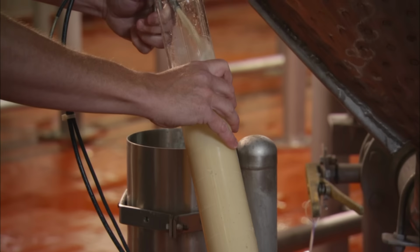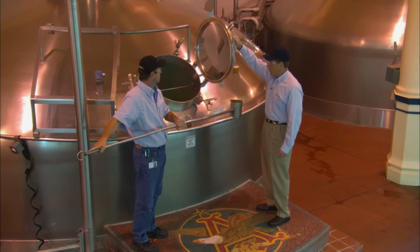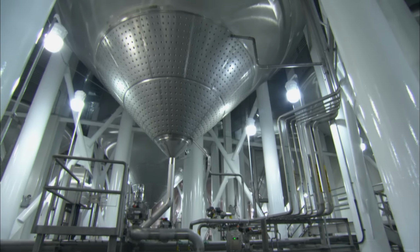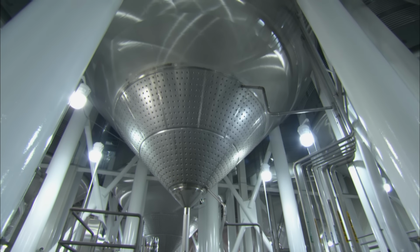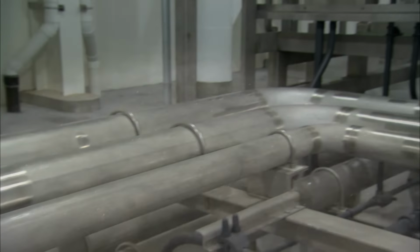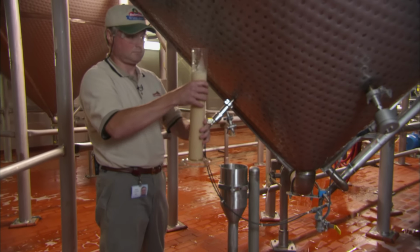The next step is pitching the yeast. Pitching is a very important process because that's when you begin to make beer. Brewers feed the chilled wort into supersized 15-meter-high fermentation tanks. Then they add 50 barrels of yeast into each tank. We want to add a specific amount of yeast so that we can control that fermentation.